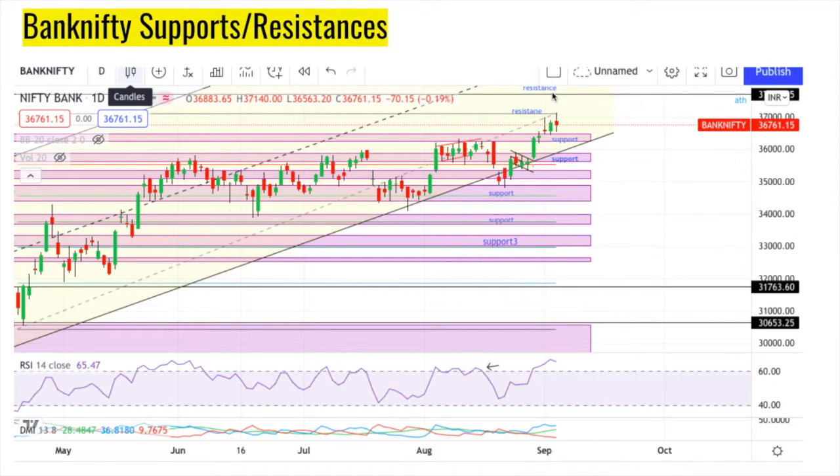For Bank Nifty, the all-time high is resistance up there. The rounding number 37,000 is support, down here and down here. We saw the levels. These are all levels where it is either a Fibonacci retracement level, or wherever a previous swing low or a previous resistance came into the picture. That's how we put it.